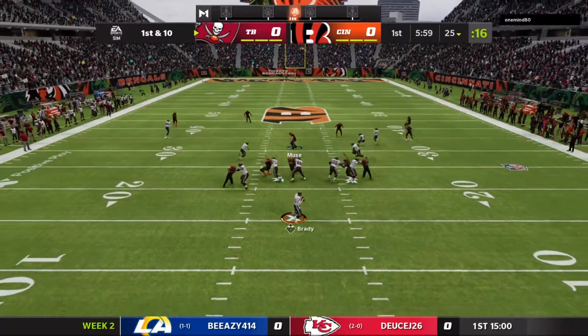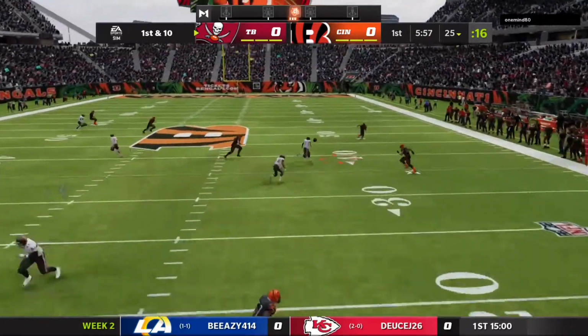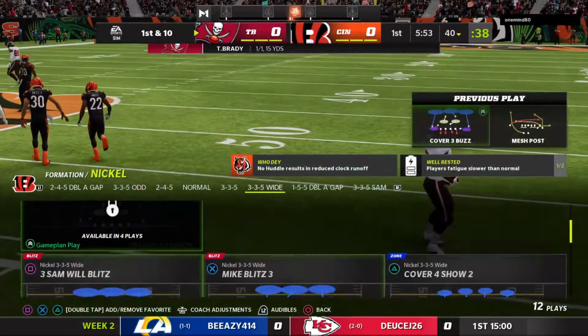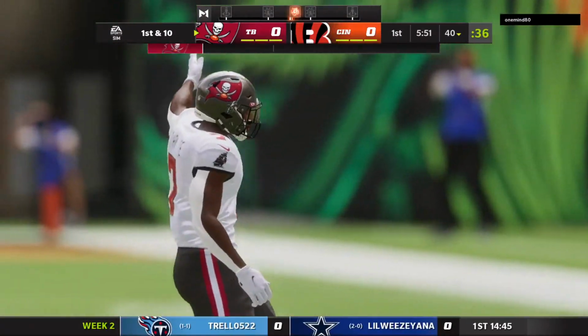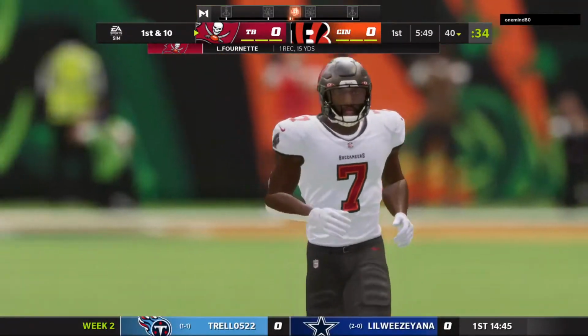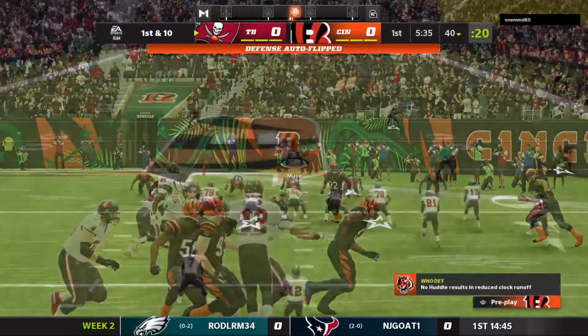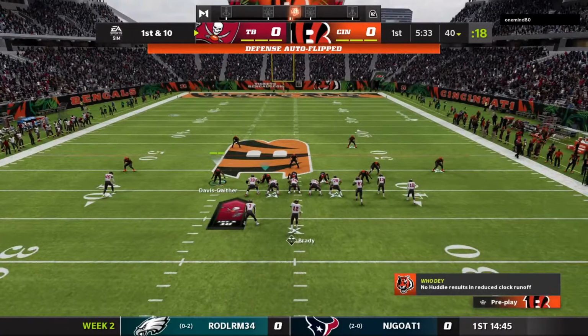On 1st and 10, here's Brady. And he takes us up to the 40-yard line before being corralled. Well, they'll use him a lot out of the backfield. He had 5 catches a week ago, and he makes another catch here for good yardage. So quickly all the way up at the 40-yard line.